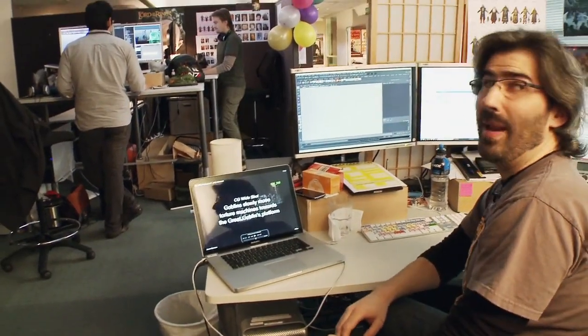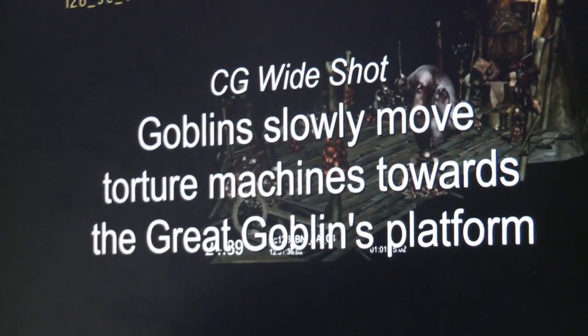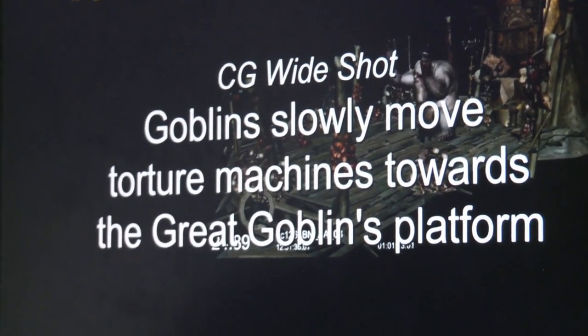We've just got a shot turned over from Peter. This is what we get from editorial sometimes. Basically we get a blank card that says something like CG wide shot, goblins slowly move torture machines towards the Great Goblin's platform. And we've got to turn this stuff around pretty quickly.